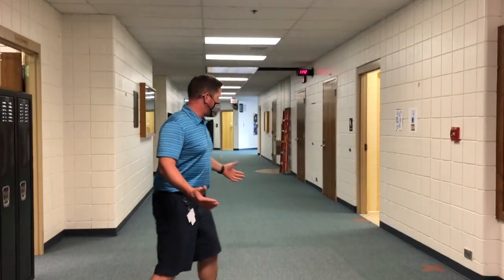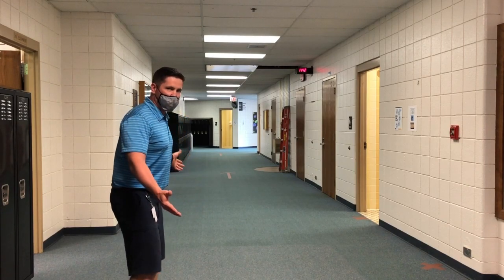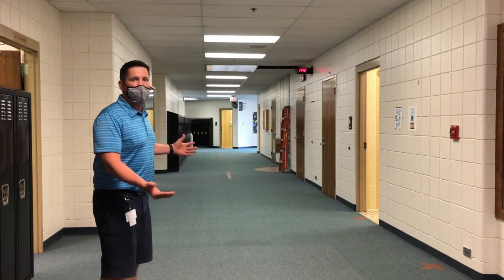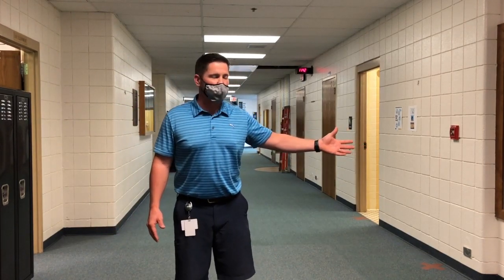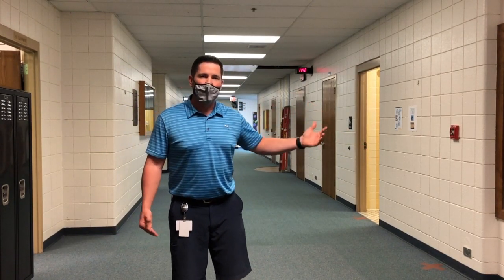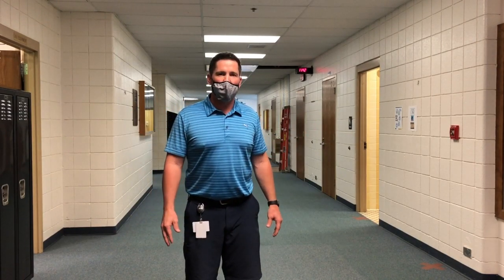One thing you'll see in our hallways are arrows indicating the direction that you can walk. In our main hallway, you'll see the large arrows indicating one way. If we go down our side hallways with our classrooms, you'll see a dotted line with arrows pointing both ways. It's like a car. You're going to stay to the right when you're walking down the hallway.